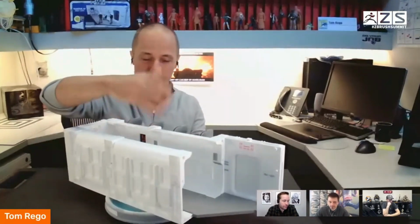From a display presentation perspective, it works really well. And you could pop this wall off, exposing this side, as Paul showed in the digital version of it. But it works really well. It's a fun little set, and there are so many different scenes you could do with this.